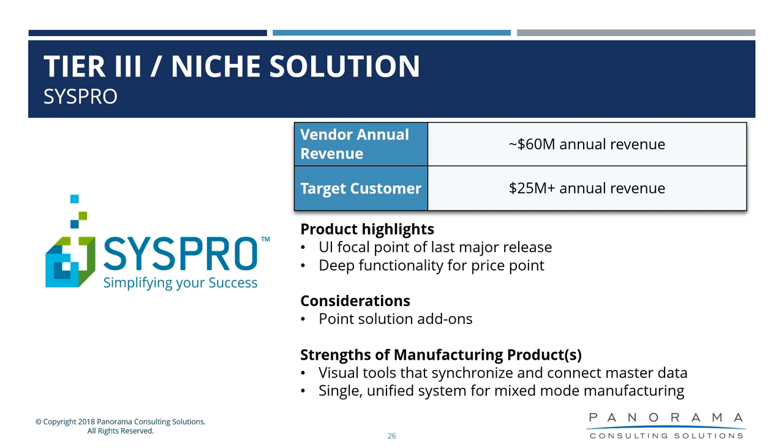Some of the product highlights here: the user interface was a major focal point of the last release. Many SIS Pro users felt that the functionality was very rich, but it was confusing in the old interface. There was too much information on the screen. So a few years ago, they took care of that, and they continue to really enhance that user interface. I always say that you get a lot of rich, deep functionality within manufacturing for the price point.